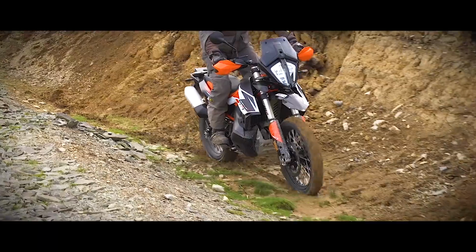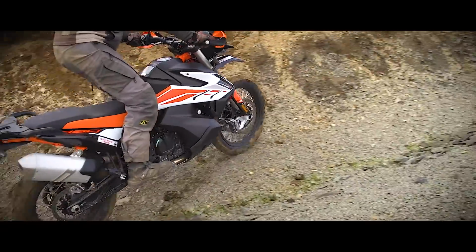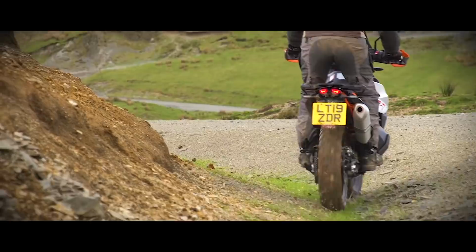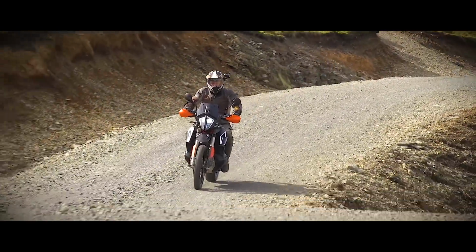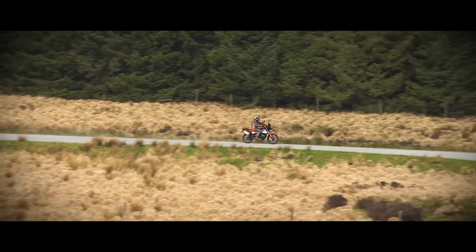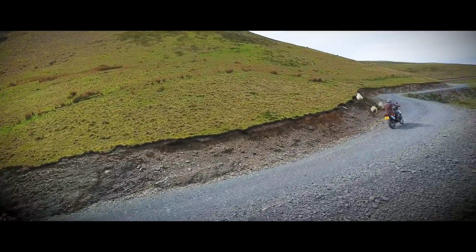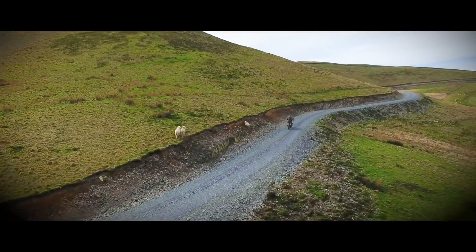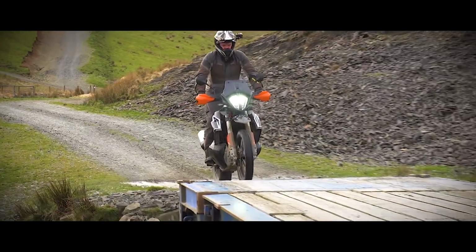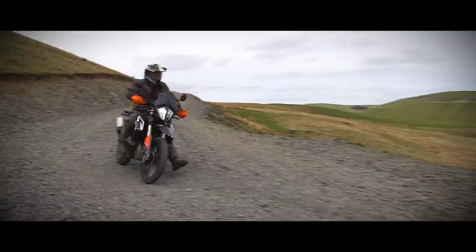The 790 comes with all the regular gadgetry wizardry that we've come to expect from modern adventure bikes, but it also has a little something extra. Riding modes include a brand new rally mode, which enables you to play with the amount of rear wheel slip, and to do so easily from levels 1 to 9 whilst riding. It means you should be able to tailor the electronics to the terrain, whether that be wet or muddy conditions, through the tarmac, or even my personal favourite, sand.